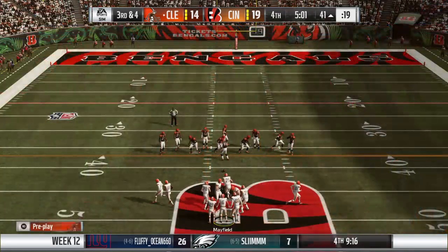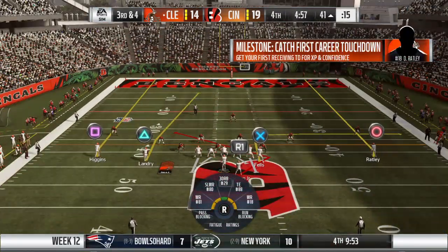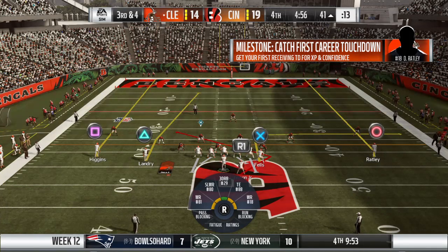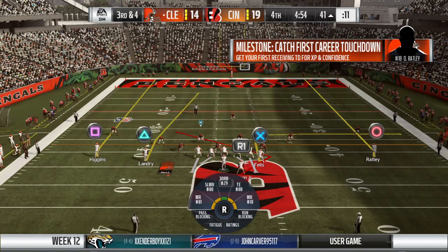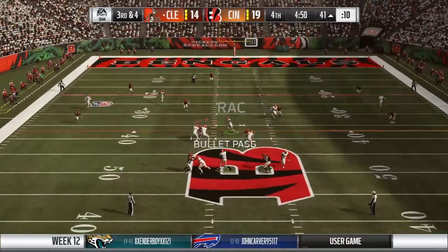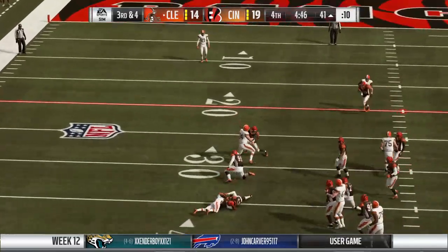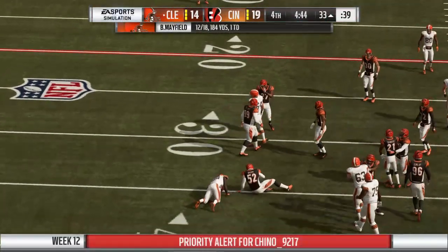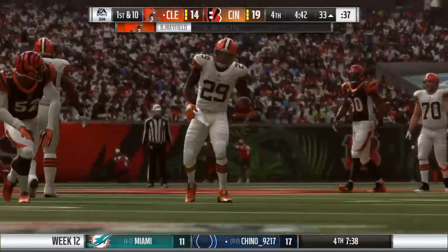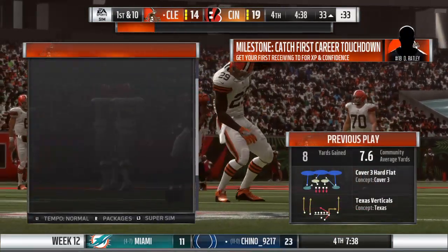The Browns on 3rd down. 6 conversions and 9 tries. They've done a great job of picking these up. This is 3rd and 4. Mayfield to throw it. This is Johnson. He's got it. And he's able to get it to the 33. Good enough for a 1st down. It goes as a gain of 8, and it moves the chains.